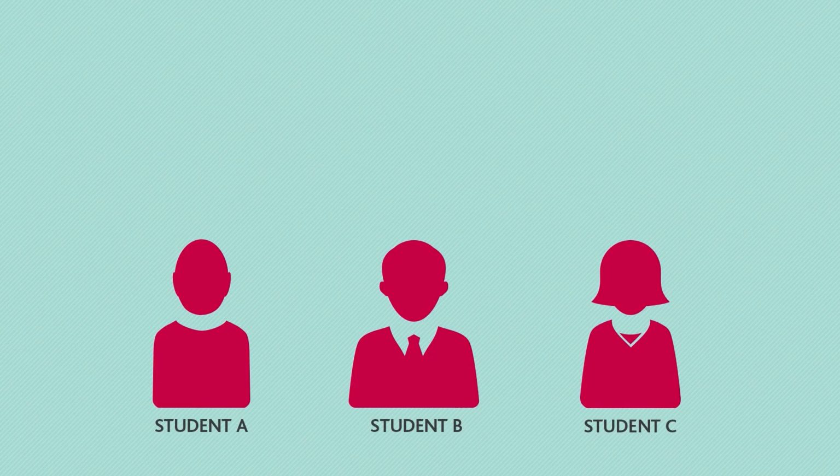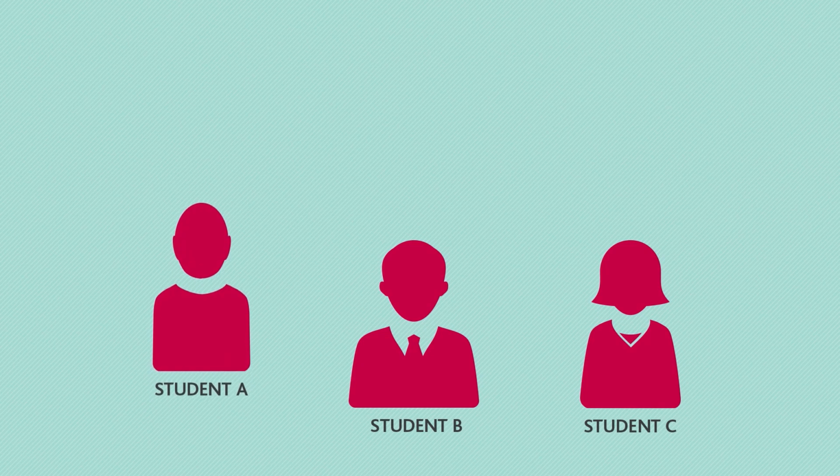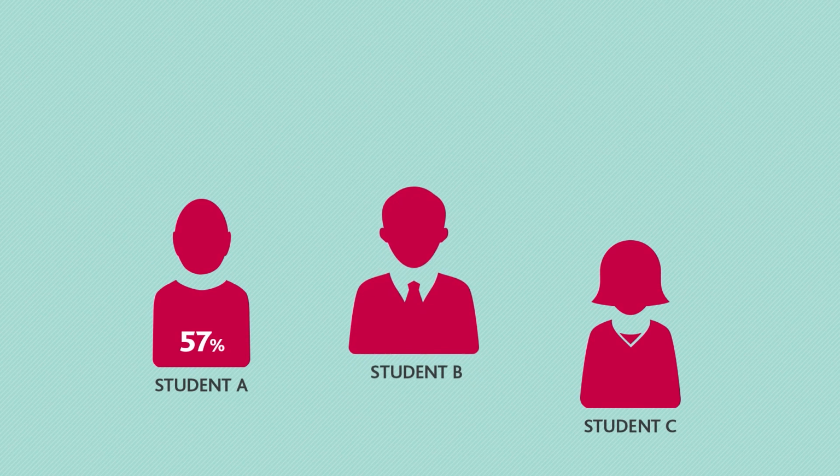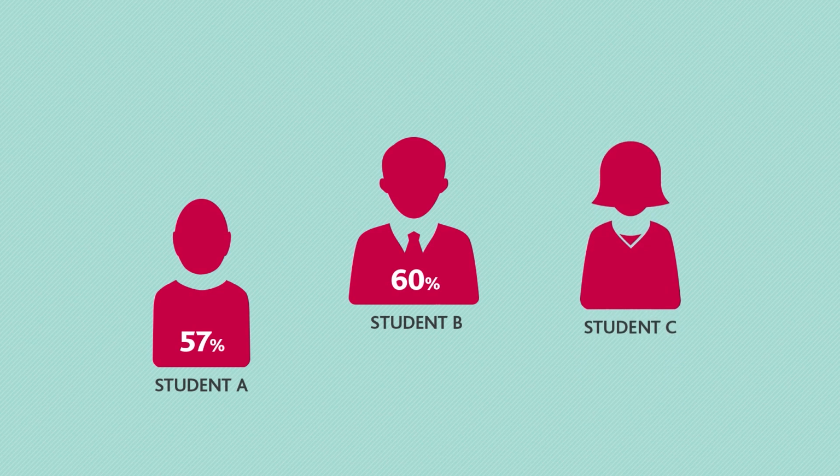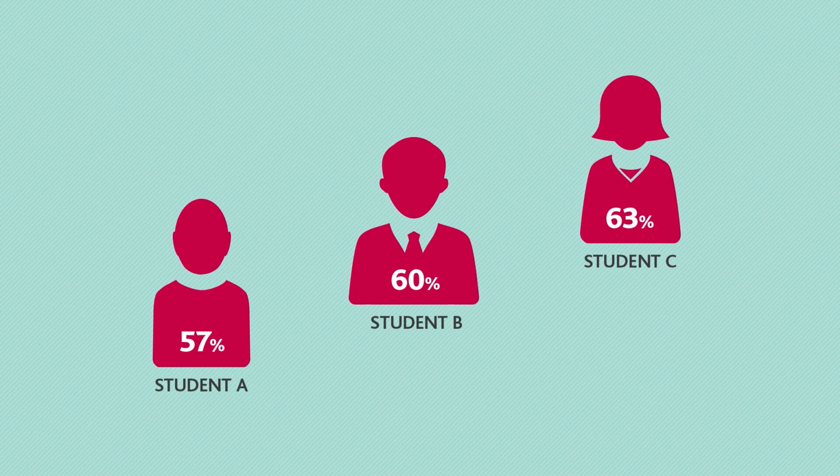For example, Student A took a slightly harder version of the exam, where the pass mark required was 57%. Student B took a medium version of the exam, where the pass mark required was 60%. Student C took a slightly easier version of the exam, where the pass mark required was 63%.